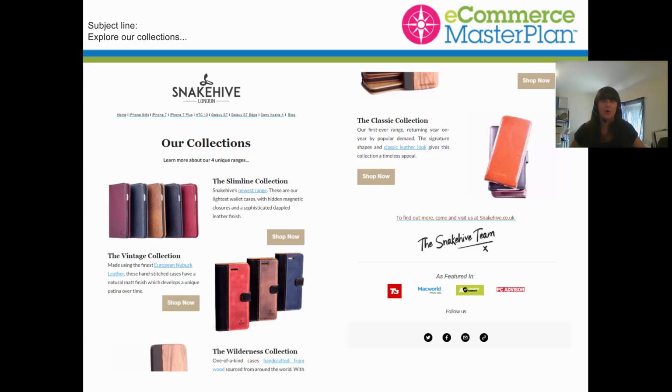So we've got a different way of looking at it this time. Instead of the different materials and the different qualities, this is the different collections. So we're a little bit more buy now, buy now. The vintage collections, shop now. The slimline collections, shop now. The classic collections, shop now. Still got the social proof in there.